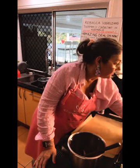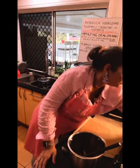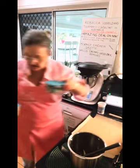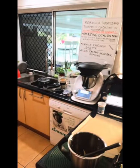So have your paper ready for rolling out. That's what I can do. Put some things away that we don't need anymore, that's for sure. Yes, have your paper ready to roll out your pastry because you want to get this part done as quick as you can, because it does start to melt a bit. All right.